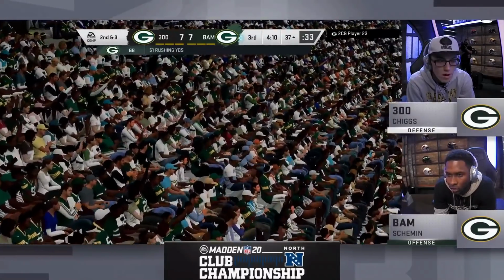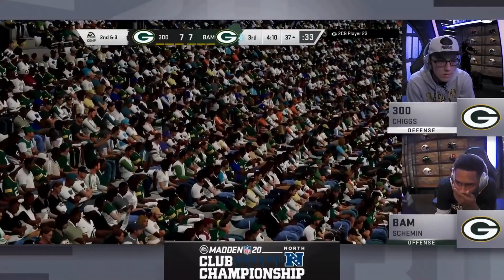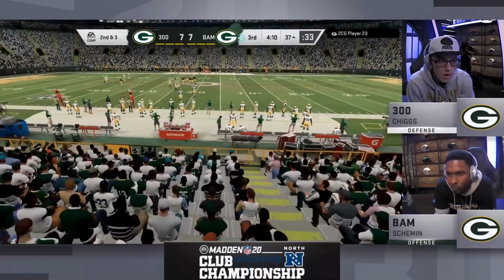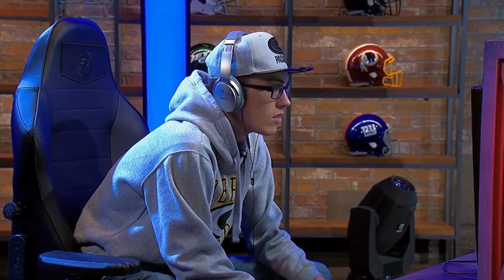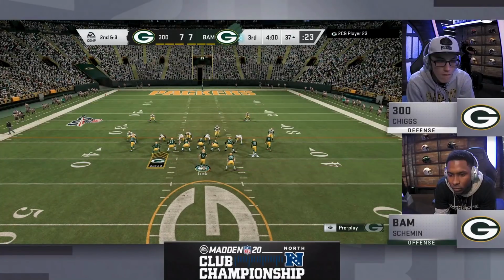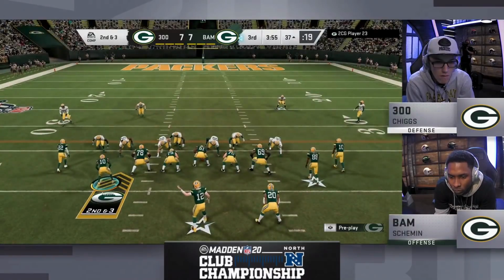And he's going to go back to that tight slots weak here. See if Chiggs has an answer. He's been switching formations to try to stop it. Looks like he's not sure what he wants to do. He's going to come out in that big nickel over G. Formation we saw a lot of in Madden 19. Not as much here in Madden 20.